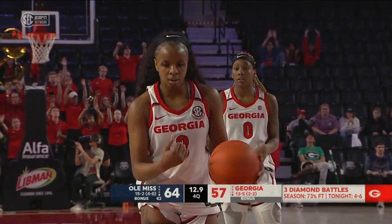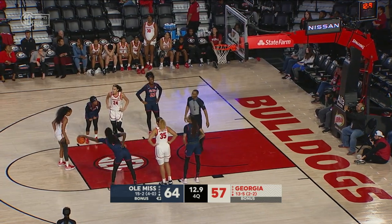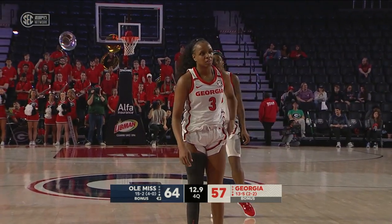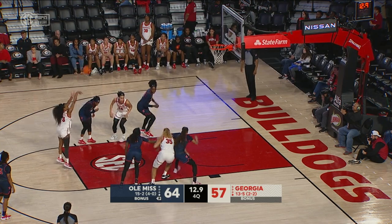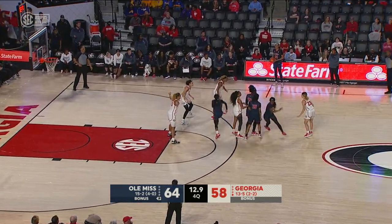18.7 rebounds, 5 assists for Scott tonight. And Battles misses the free throw. So you wonder if the arm leaving the shot short a little bit is bothering her. She's 4 of 7 at the line tonight. Popular among all college coaches.